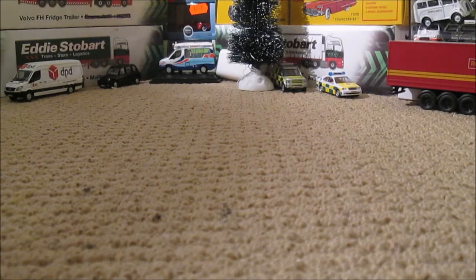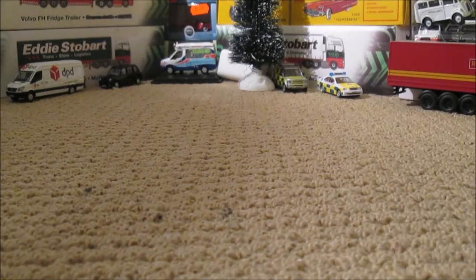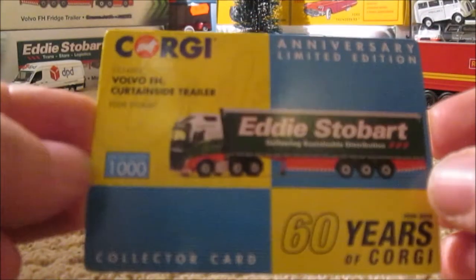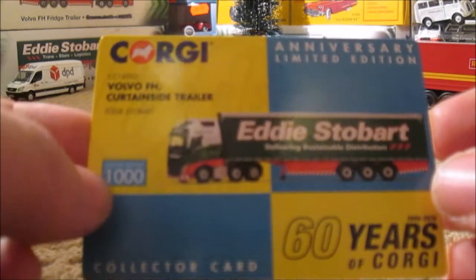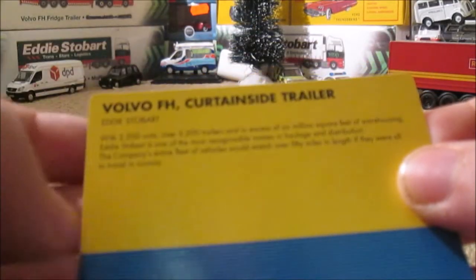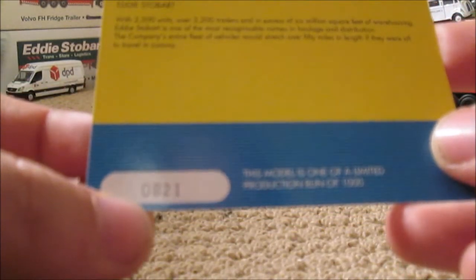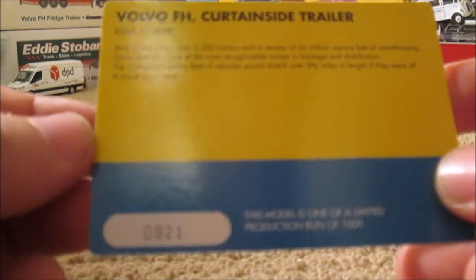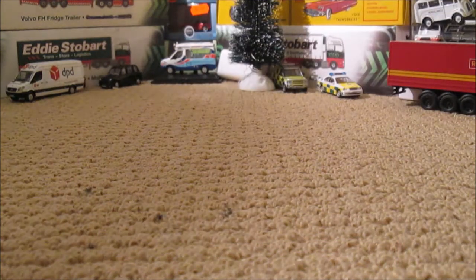So, on to Scylla. Like the other one, this one comes with the collector's card as well. This one's in a different style. Again, it's limited to 1,000 models, and it's an anniversary limited edition as well. It tells you a bit more about Eddie Stobart, as they always do. And this one is 821 of only 1,000, so it's a slightly higher number. It's in the last 200 lorries to be made, but still very nice. Glad I've got my version of it.